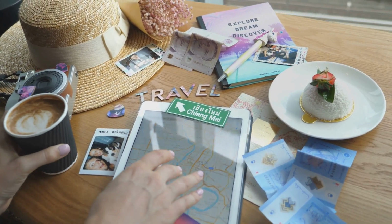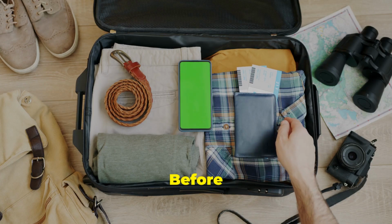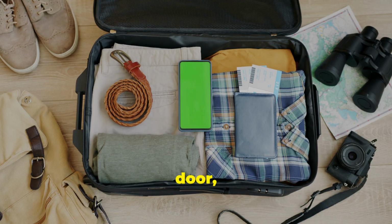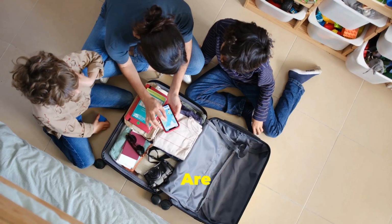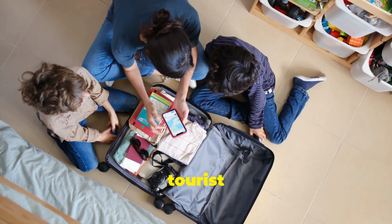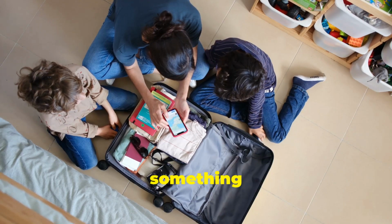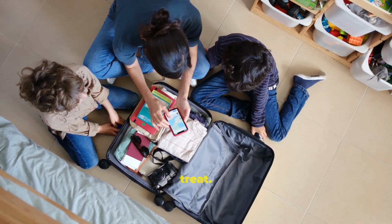You're almost ready. So you've got your bags packed and your itinerary all set. But wait, before you zip up that suitcase and head out the door, let's pause for a second. Are you really ready to experience East Timor, or are you just following the same old tourist trail? If you're the kind of traveler who craves something different, something authentic, then you're in for a treat.